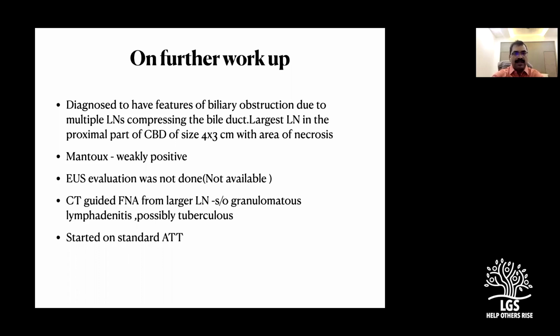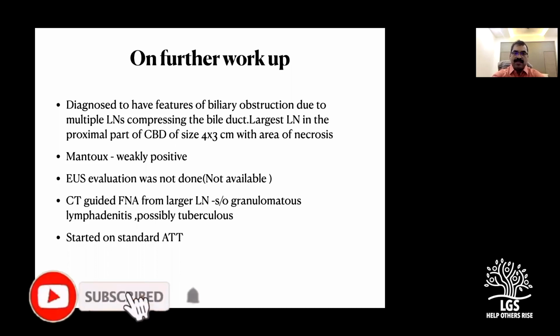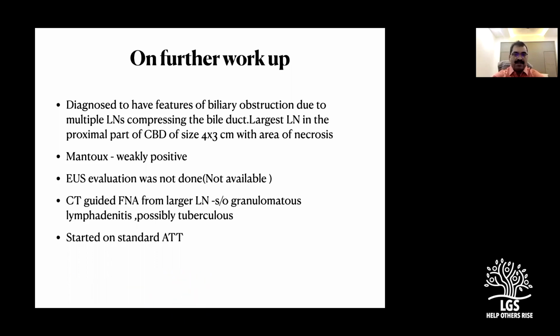He did a Mantoux test that was weakly positive. At that time, endoscopic ultrasound was not available, so he decided to do a CT guided FNAC from the larger lesion. That came as suggestive of granulomatous lymphadenitis, possibly tuberculous, and she was started on standard ATT.